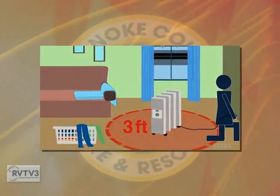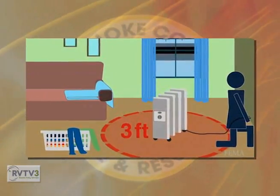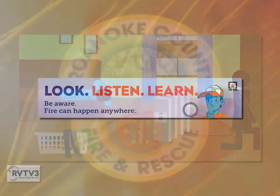Home heating is also another leading cause of home fires during winter months. All heaters need space, so please keep anything that can burn at least 3 feet from the heat.